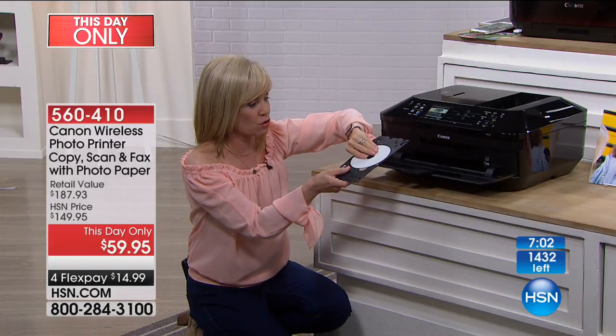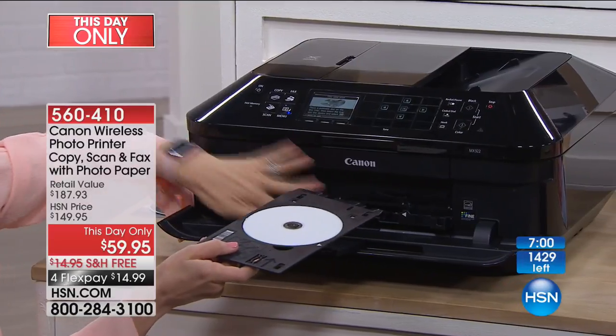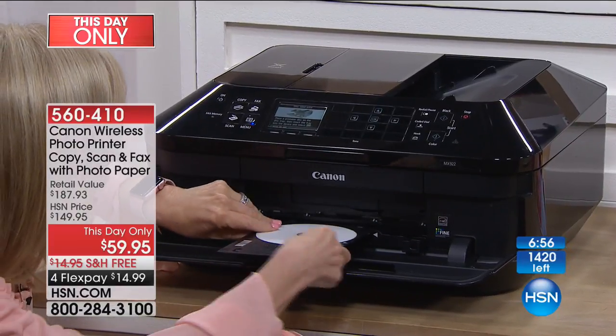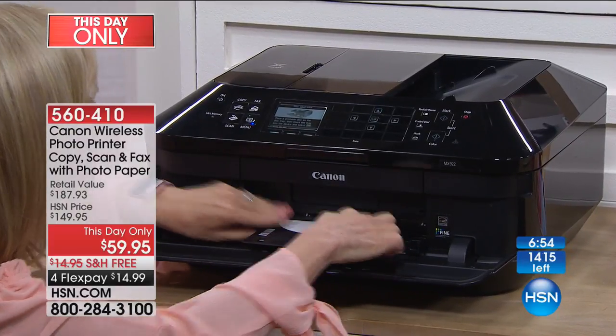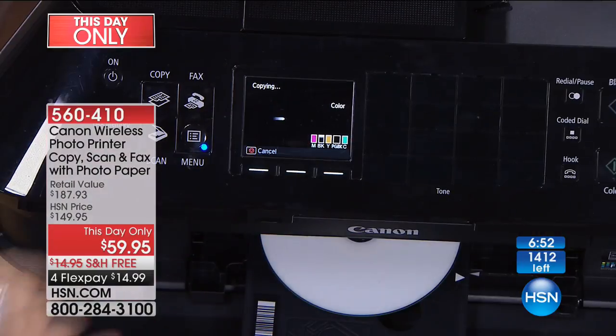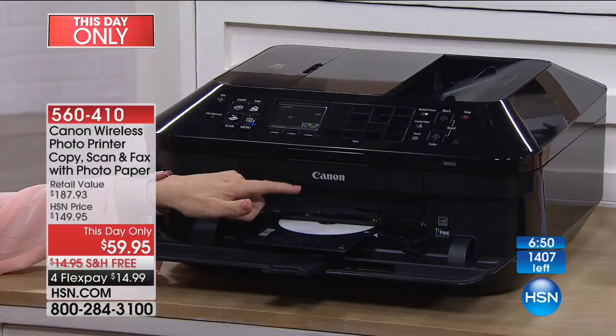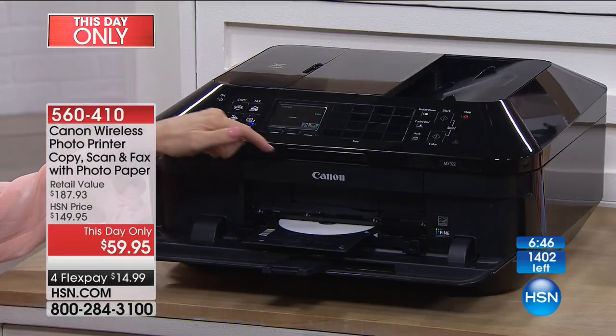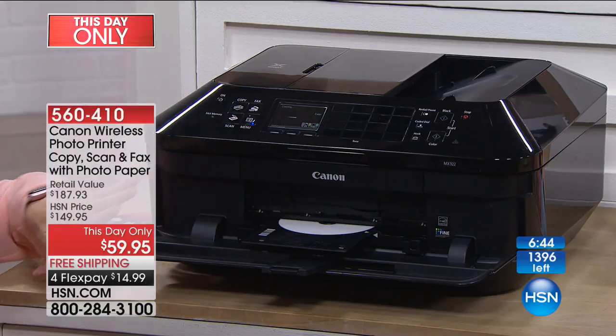So you just put it onto the tray, and the screen up here walks you through it. You feed it in and line the arrows up, arrow to arrow, and then you press okay. And then what it'll do is feed it in, it'll take your favorite photograph, which I have under here, I'll show you in just a minute, and it prints directly right onto here, which is so cool.